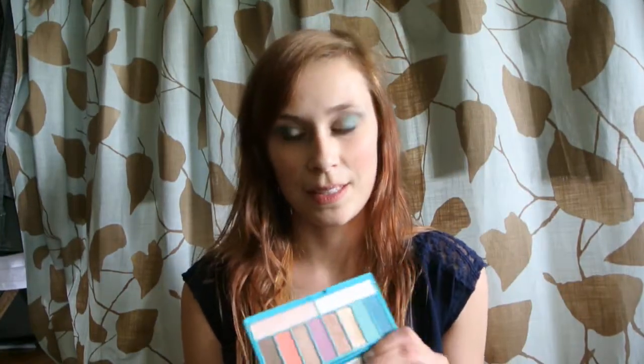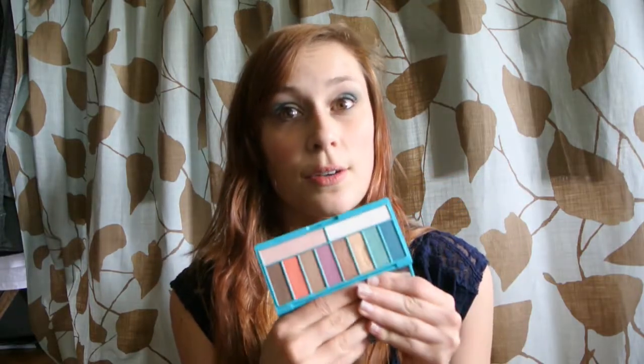Okay, let's talk about this. $24, obviously the price point is spot on, right? But the pigment is not really there for these. So if you buy this or have bought it and you're disappointed, there's some things you can do to get a pigmented look like I have. What you're going to need to do first off is a primer on your lid. It doesn't matter the brand, whichever one you like. It could be drugstore, it could be high-end.